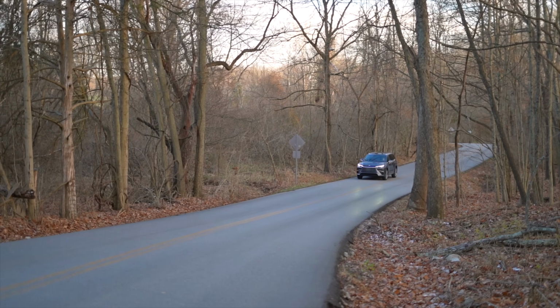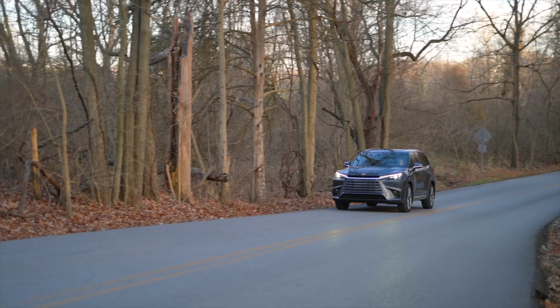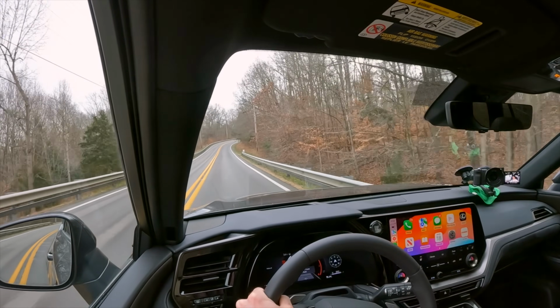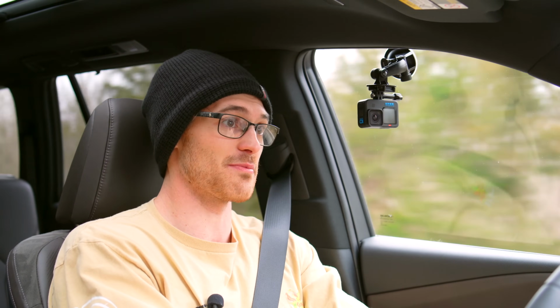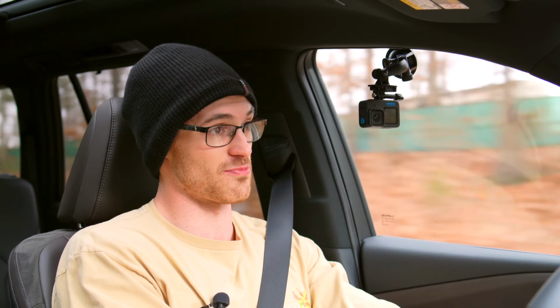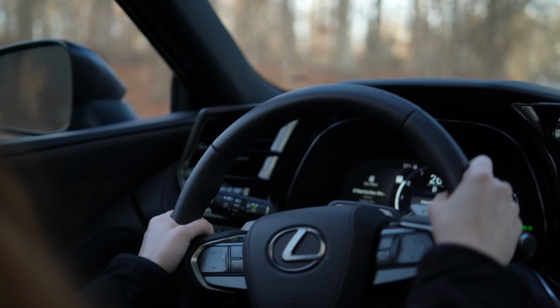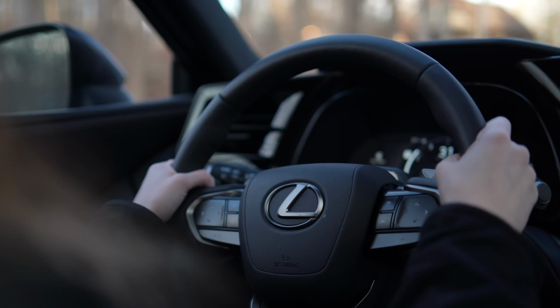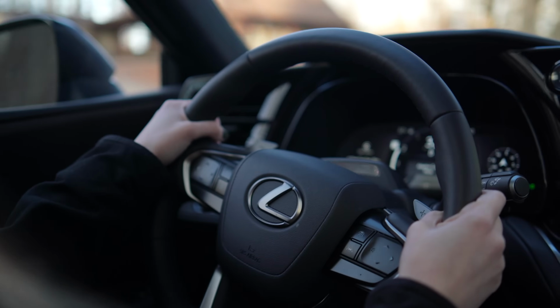This is a large SUV with a relatively high center of gravity, but this actually handles pretty well, and Lexus has done a good job of tuning the steering. Yes, it's going to be numb, but it's direct and it builds up a little bit in weight to keep this from feeling disconnected. Body roll is also a little less than what I was anticipating.